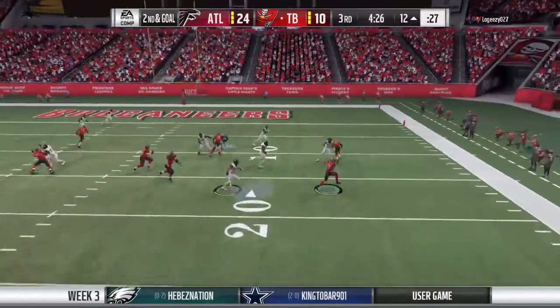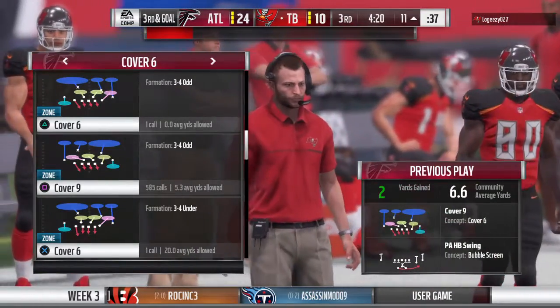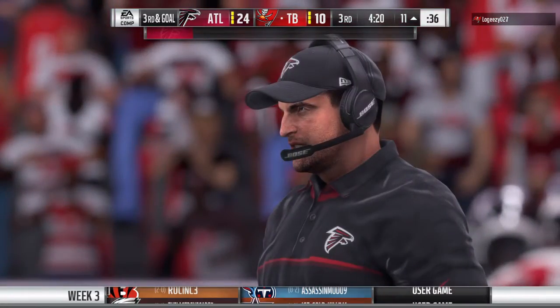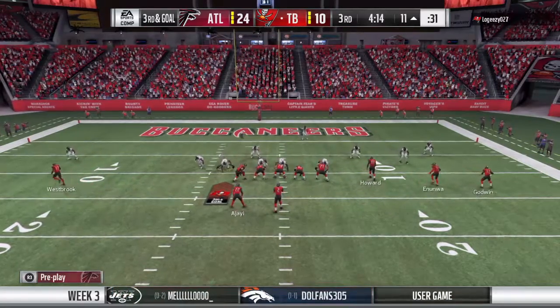On 2nd down, here's Ryan. And he's brought down just outside of the 10 at the 11. It'll be a 2-yard gain, and that's going to bring up an interesting 3rd and goal. A big play to start the drive got him in this position, but this defense has held firm since, and now it's 3rd and goal.